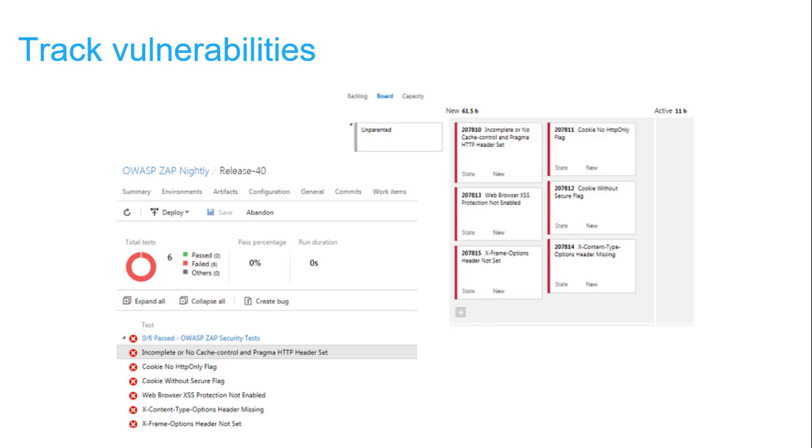Once the scan is completed, bugs are created automatically in the backlog. Resolved bugs will close if the vulnerability has been fixed, and move back into in progress if the vulnerability still exists. In this way, vulnerabilities will be bugs that provide actionable work that can be tracked and measured.